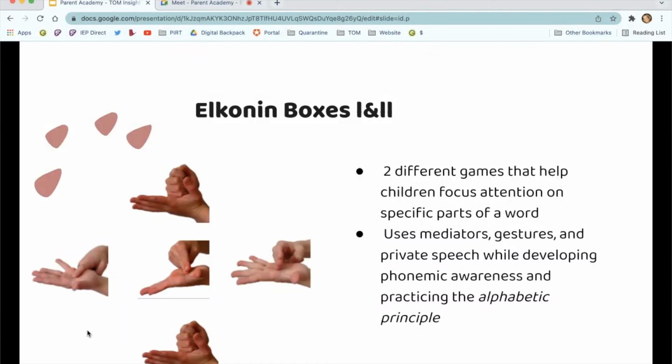Most of us, I think, are familiar with the Elkonin Boxes where you slide the tokens in. We also have another one called Jumping the Sounds. So these are 2 different games that children use to focus on specific parts of a word. And we use mediators, gestures, and private speech while developing phonemic awareness and practicing the alphabetic principle. Some children need this extra support to develop the alphabetic principle, and it is the purpose of these games, Elkonin Boxes 1 and 2.